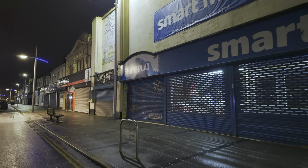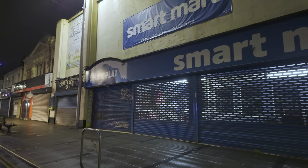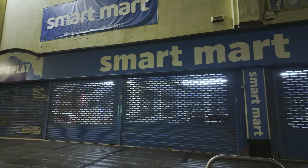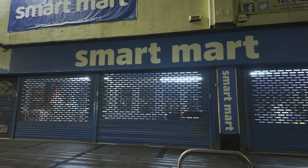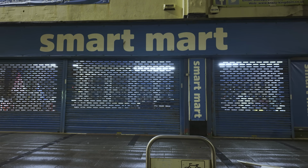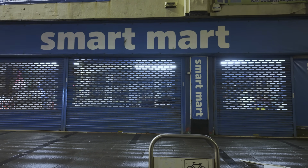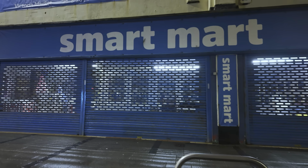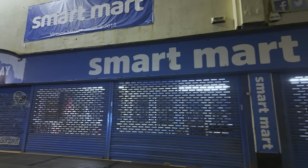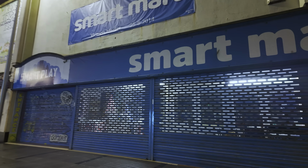I almost forgot to show you this shop here called Smart Market. It's really, really good actually, yeah. Got a load of like second-hand furniture, I think it is, and stuff in there. And like, you know, kitchen white goods and all that sort of stuff. It's actually really, really good. I've never been in. But if you're down this way, check it out, Smart Mart. It's in the old market building.